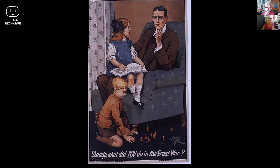One of the other things that propaganda posters would do is they would play on emotions such as guilt, patriotism. So I love this one because I think it shows the use of guilt. "Daddy, what did you do in the Great War?" And you can see that his daughter is looking at perhaps a history book, and the son is playing with soldiers. The gentleman is looking directly out at the viewer, basically saying, what are you going to say when your children ask you this? And wouldn't you be embarrassed if you said, well, I stayed at home. I was a conscientious objector. So obviously in this instance, the moral to the story is you should join the fight.